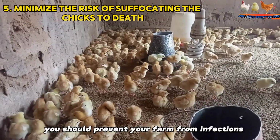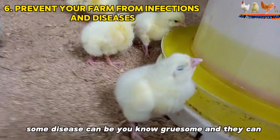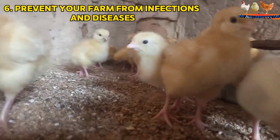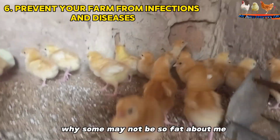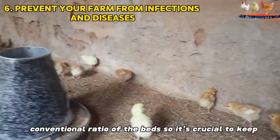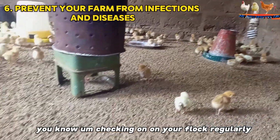Number six is that you should prevent your farm from infections and diseases. Some diseases can be gruesome, and they can wipe out your entire flock in a go, while some may not be so fatal but may affect the feed conversion ratio of the birds. So it's crucial to keep checking on your flock regularly.